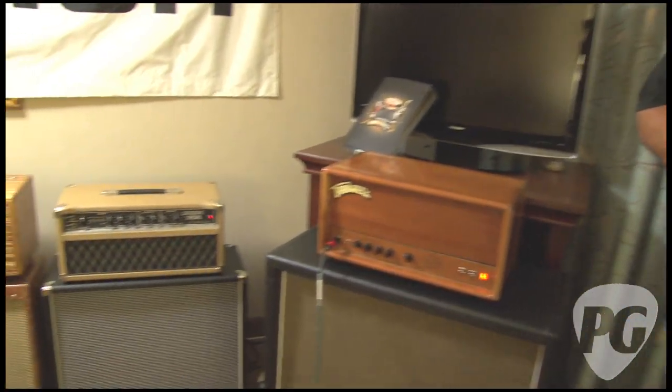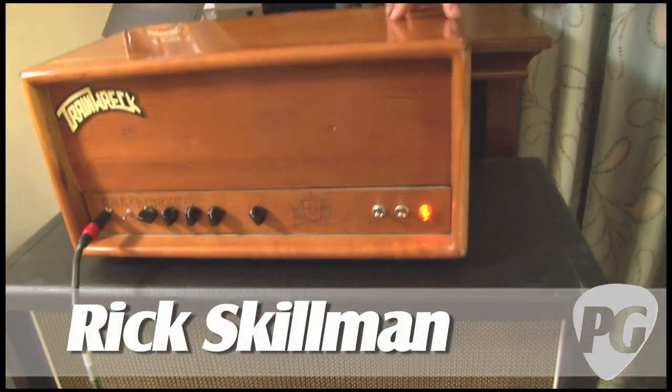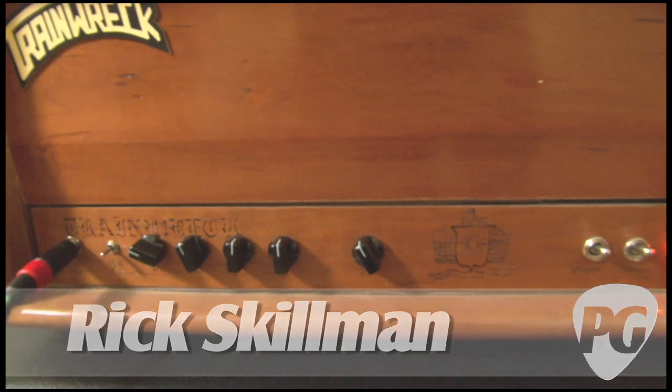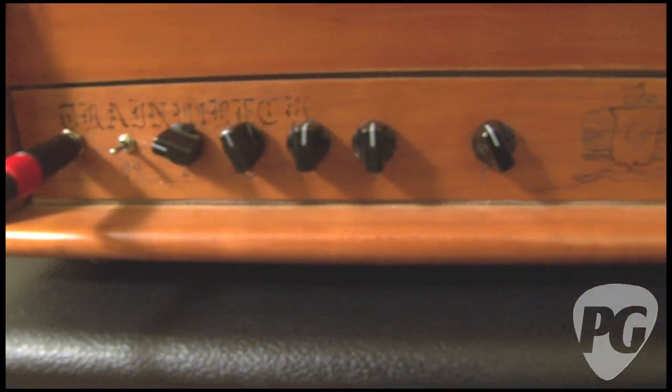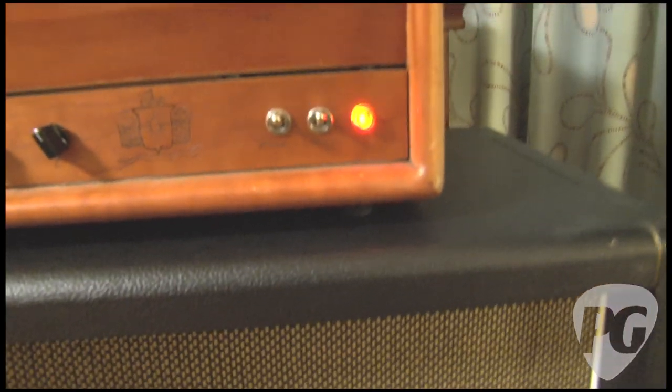Cool. Now, you guys have a drool-worthy collection of heads here to show off all the different speakers you brought. This is the Trainwreck Express, Suzanne, built in 1992, originally for George Lynch. And it's been quite an exciting feature at the Amp Shows. We've had it in the past, and it's a favorite, so we brought her back.